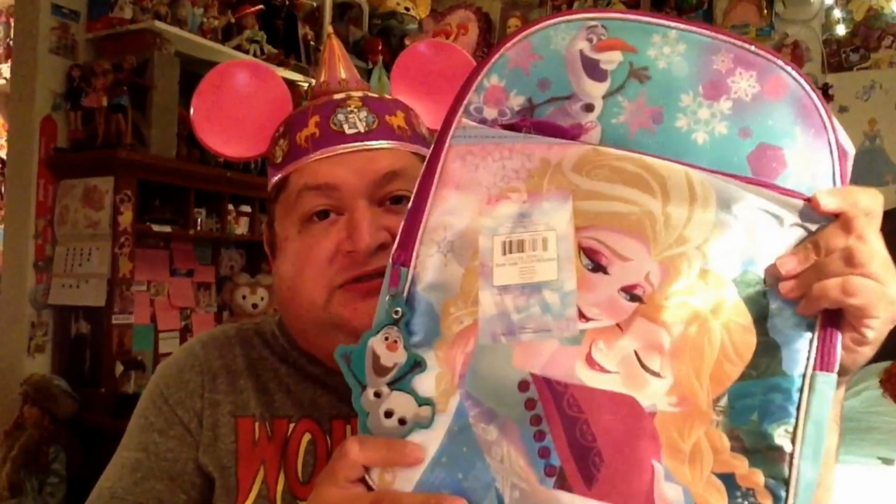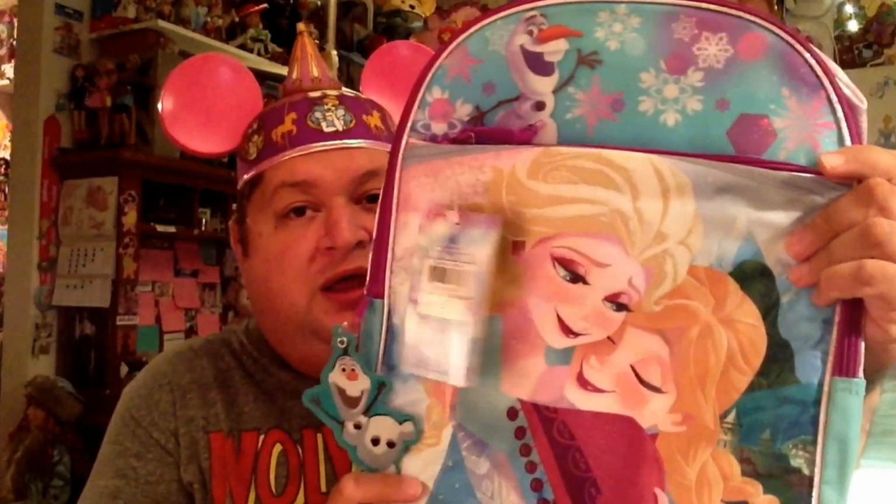And I plan on using it when I go to Disneyland really shortly. And I'm going to take it and wear it because I'm going to the Frozen meet and greet. And I'm hoping that I'm going to be able to meet Queen Elsa and Princess Anna. That would be so amazing. And hopefully it'll all turn out really cool. And I will be there wearing my cute, brand new, what do you call this? Frozen backpack. Gosh, I'm so silly.